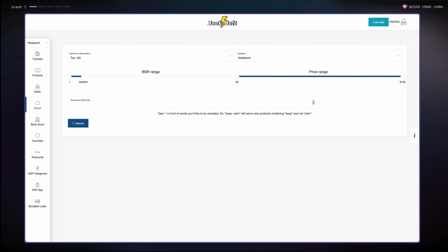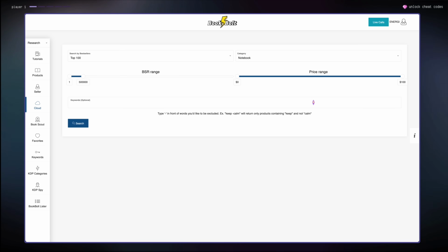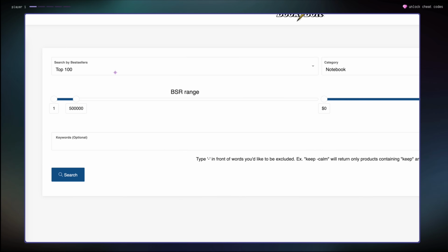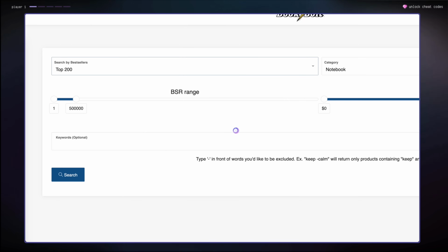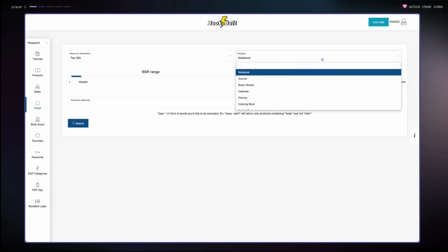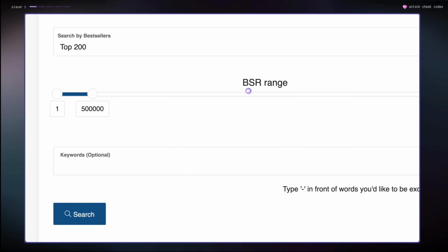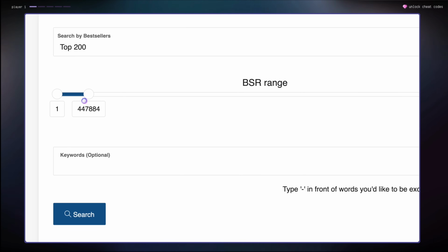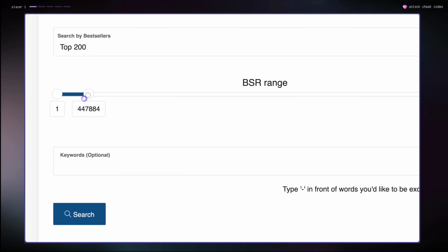Now, the cloud uses live data from Amazon. So if we just want to know what is selling best, because that is exactly what I want to sell, we are going to use the cloud. Now, in the cloud, we can search by the top bestsellers. So I want to see the top 200 books in, let's say, the journal category. You can choose any category. And then here you'll see something called the BSR range. This is the bestseller ranking. The lower the number, the better it's selling, with 1 being the absolute number 1.